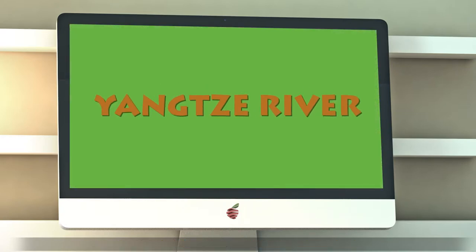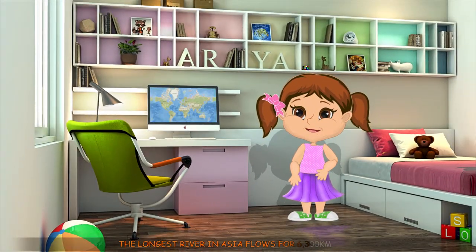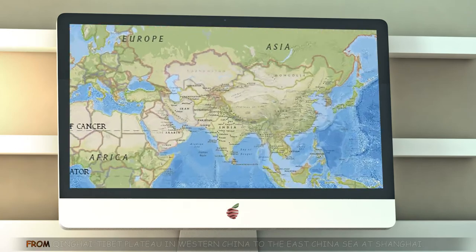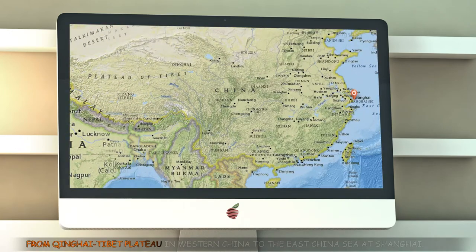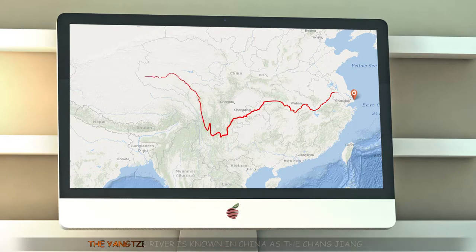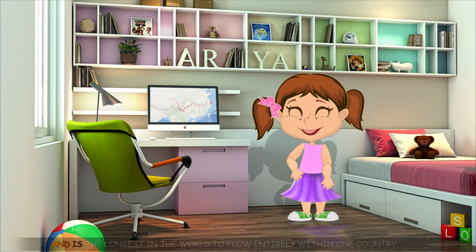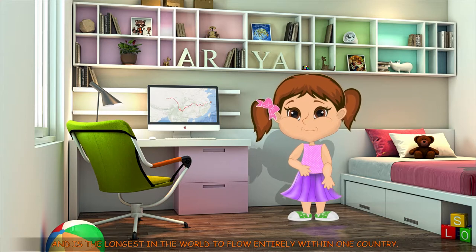Yangtze River. The longest river in Asia flows for 6,300 kilometers from the Qinghai-Tibet Plateau in western China to the East China Sea at Shanghai. The Yangtze River is known in China as the Changjiang and is the longest in the world to flow entirely within one country.